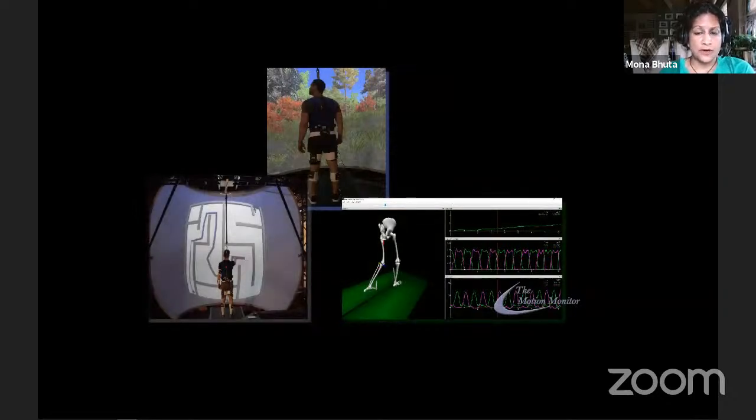And you can introduce different environments, targets, and obstacles to measure such things as foot clearance. And these virtual scenes here are created using Unity.